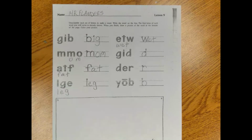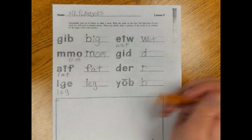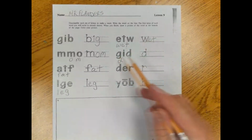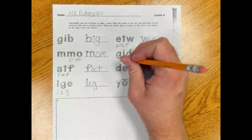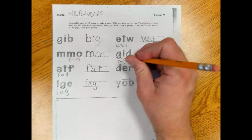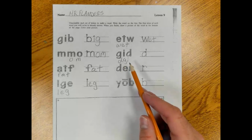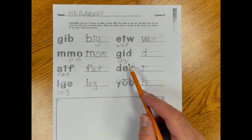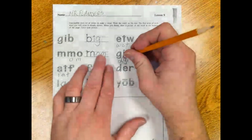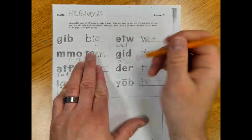Let's hop into the next word. We know the next word is going to start with a D sound. D. So just to try it out, we're going to put the D right there. Let's try this G next. The G makes the G sound. And then that I is going to make the I sound. D, G, I. D-G. What is a D-G? That's not a word. It's not a word. So let's erase the G and the I and swap them around.